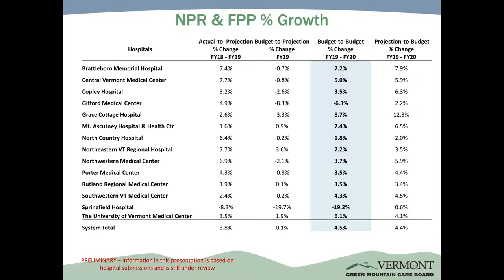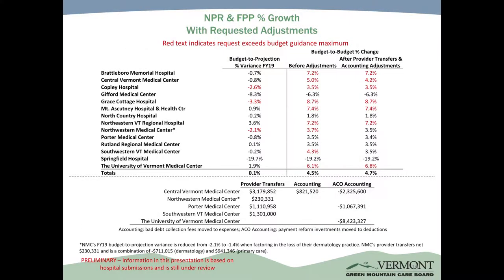So this slide has a lot going on, and we're going to spend a couple minutes here. We consider this slide to be a reference slide, a tool that a member of the board could use during the budget season. So it's the NPR percentage growth by hospital, and I'll just go through from left to right. This first column, budget to projection variance, is important to consider because it's hitting on one of those criteria in the budget guidance.